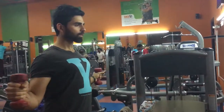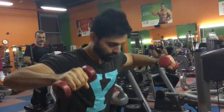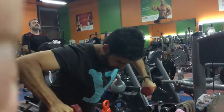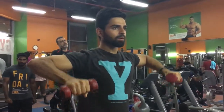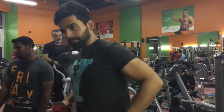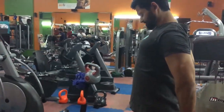And this is another thing. If you don't have the cables at home, you could use these dumbbells. Or what I do if I'm at home, I do it with a water bottle. This is a different variation again, and that's it. Awesome. And make sure you stand proud in the gym.